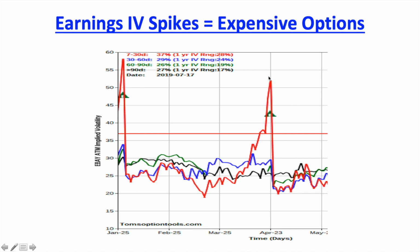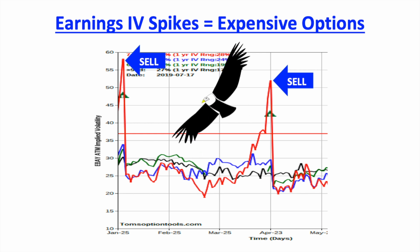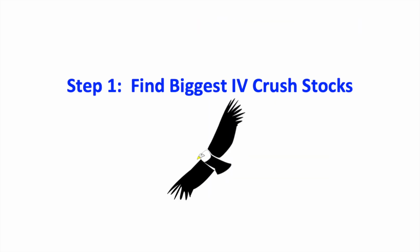So the idea is, how can we make money on this imminent IV crush in just a day? We want to be able to sell that implied volatility there, sell it there. We'll do that the day before the earnings announcement, and then we want to profit when those expensive options become cheap the very next day. And our strategy of choice to do that is going to be the wonderful iron condor. So step one is to find the biggest IV crush stocks. We're going to be using the earnings effects ranker to do that. So let's hop into the tools and go find some great IV crush stocks.